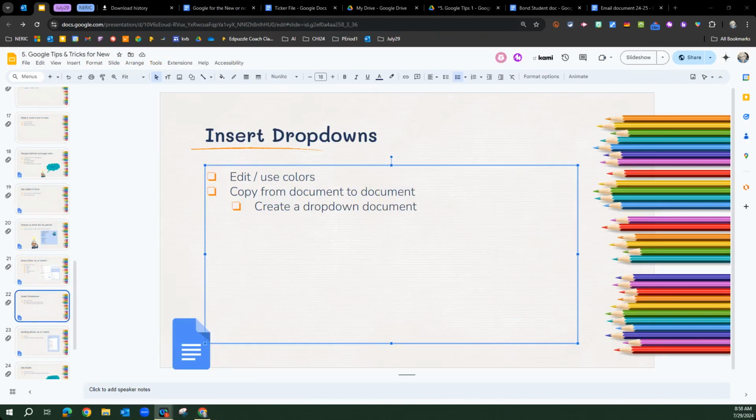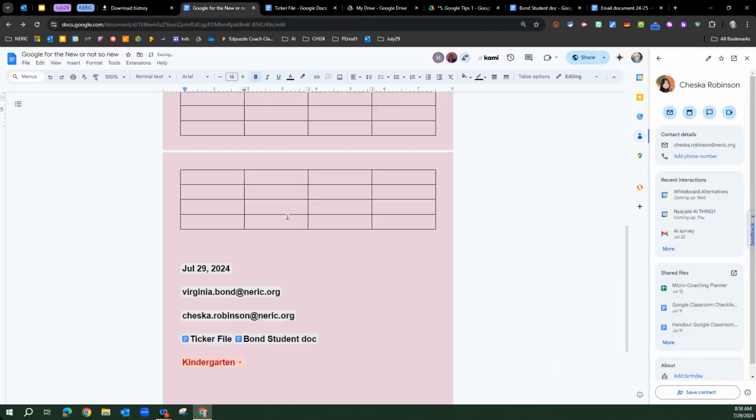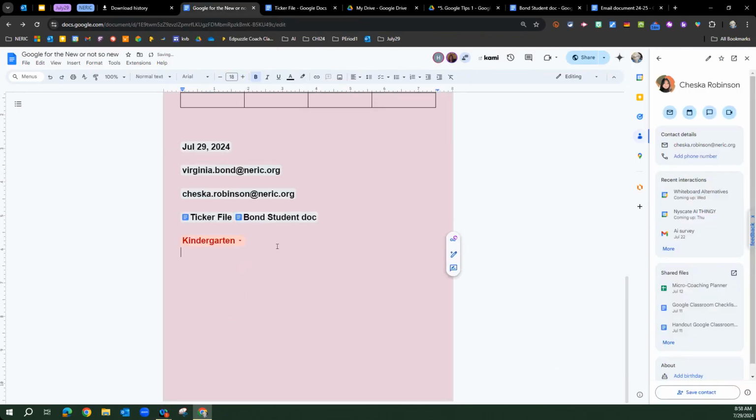Drop downs are awesome. The fact that you can color code them, I use them all the time now. I'm like, ooh, where's that drop down that I know I built? That's a huge one. My next one is a building block. So building blocks are a little different, but they function the same way. I'm going to show you the other way to put these things in.